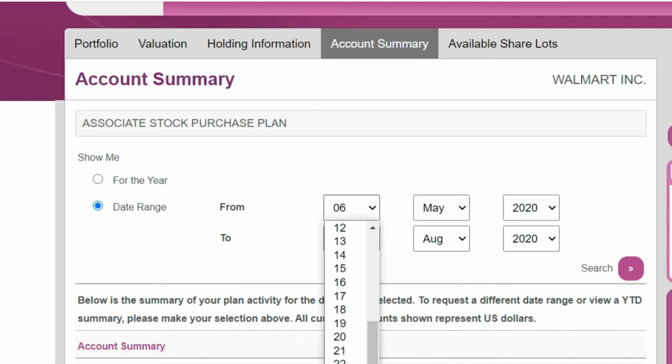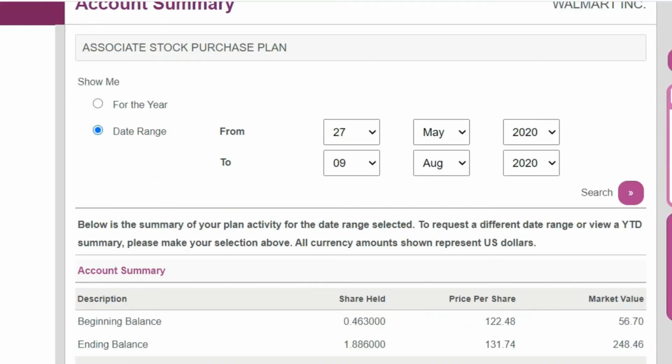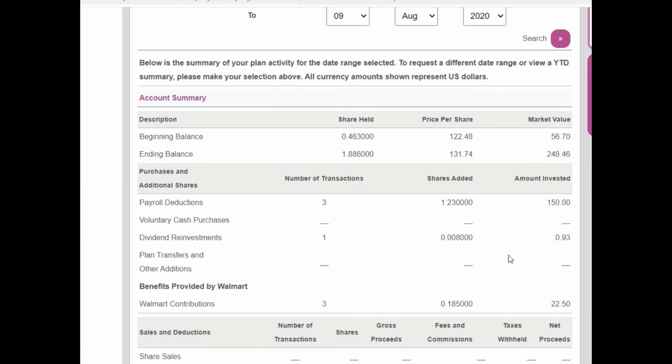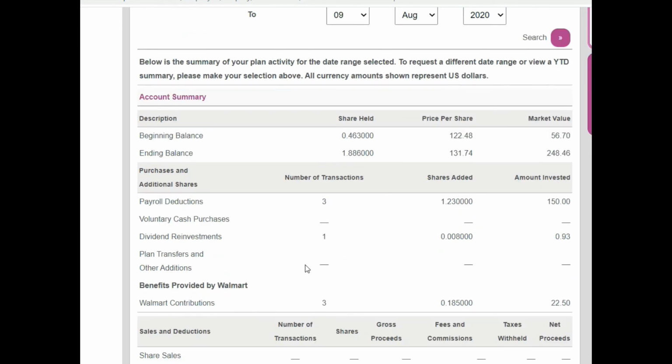Ending balance. Well, let's look at specific dates from May to a random date in the future. And so our purchase beginning balance was $56.70. The current balance is $248.46. The payroll deductions, 3 payroll deductions, $50 each, $150, and the dividends reinvested $93. The benefits provided by Walmart contributions, number of transactions 3, shares added, amount invested $22.50 from Walmart. And so basically $150 into $248, and that was in a major period of time.